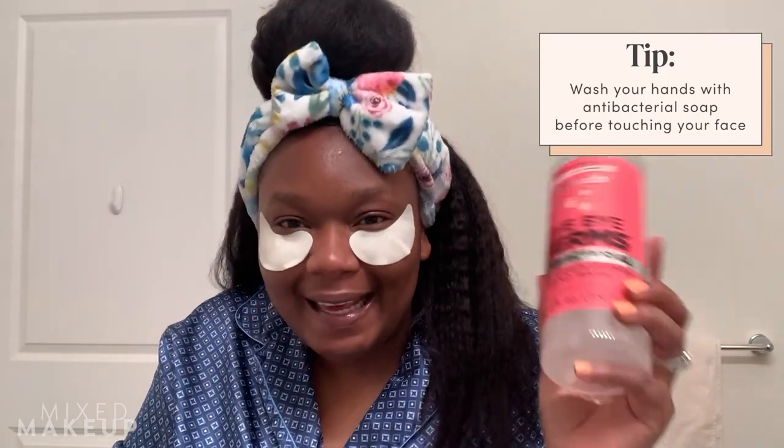One step of my skincare routine that I did not share with you was that I definitely wash my hands before I do anything. I'm touching my face, I'm touching my products, so I wash my hands with antibacterial soap, okay? Emphasis on antibacterial. We need to kill the germs. I wash my hands with antibacterial soap for 20 seconds with lukewarm water before I touch my face or any products that have open jars, like this one. You saw me dip my finger in there, but my hands are clean. We do have germ kill, okay?